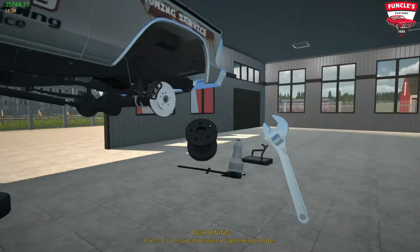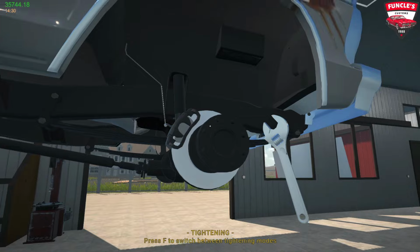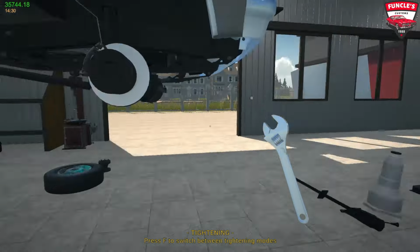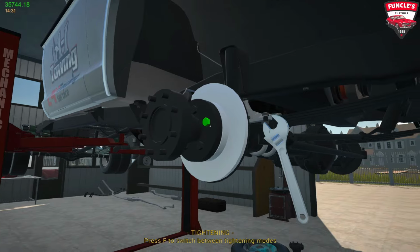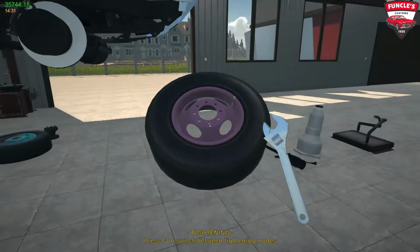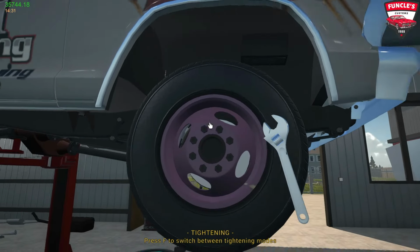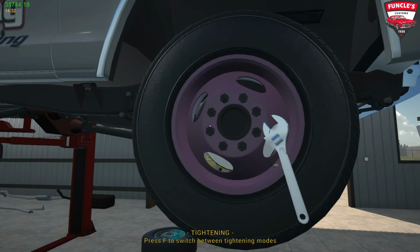Alright, so let's get some wheels back onto this truck. And then we're going to lower it down to see if we can get our gearbox removed. And we're also going to remove our radiator and our steering column, which we will also need to push the truck a little bit forward for maybe. No, we'll be fine. It's sticking out quite a bit at the front.